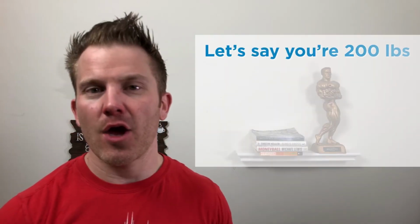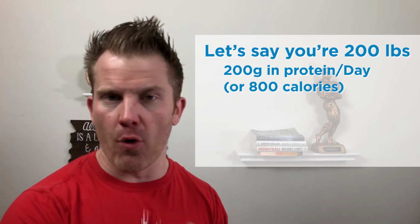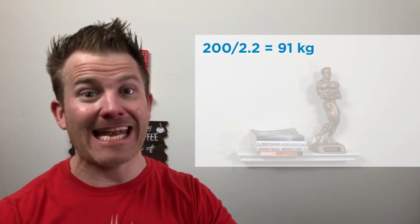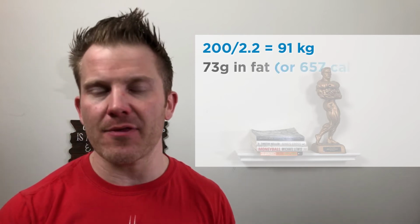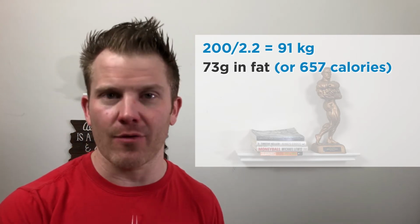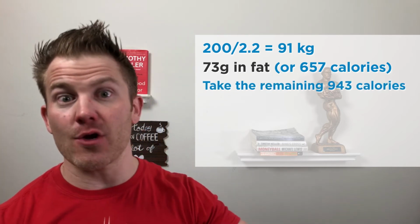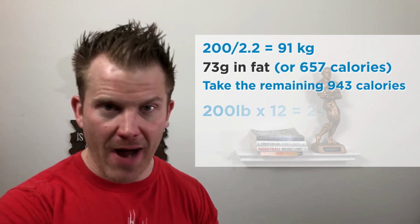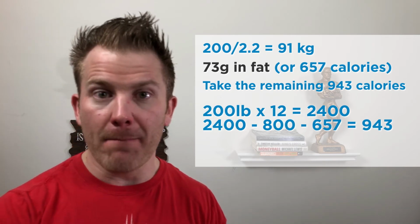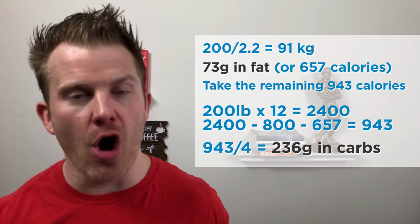So for example, let's say you're 200 pounds. That would be 200 grams of protein per day, which is 800 calories because there are 4 calories in each gram of protein. 200 pounds equals about 91 kilograms, and 0.8 of 91 is about 73. So 73 grams of fat, which comes out to about 657 calories at 9 calories per gram. And then you take the remaining 943 calories that you have left over to get to your daily total of 2,400, which is 200 pounds times 12. You divide that 943 by 4 because there are 4 calories per gram of carbohydrate, and that gives you about 236 grams of carbs per day.